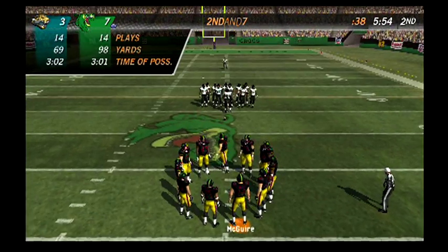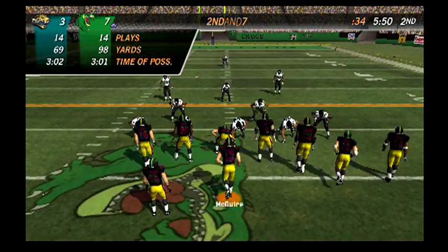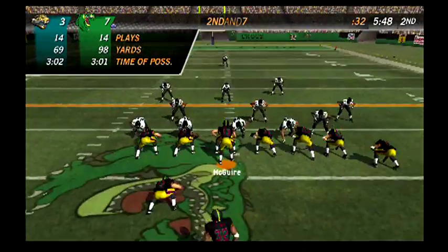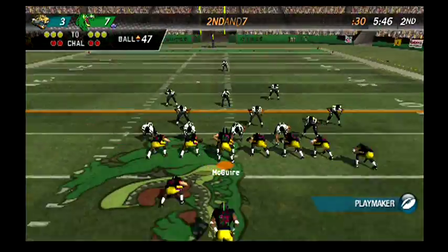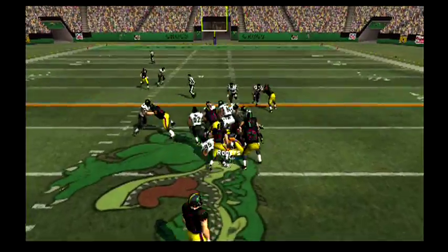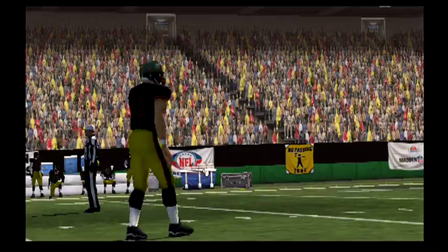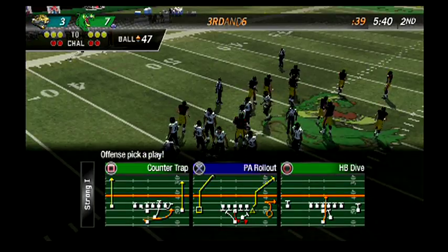Ball on the 47-yard line. Bring it up. The Jaguars come out in a 4-3. On the ground. They'll spot this one at the 47, Rogers, and that's now three tackles for him in this game.